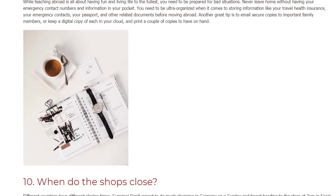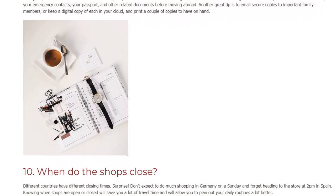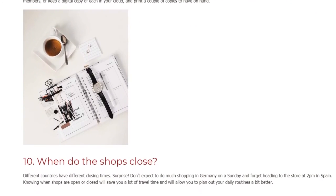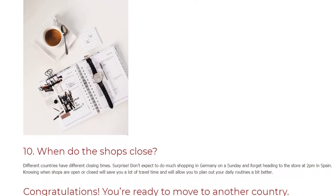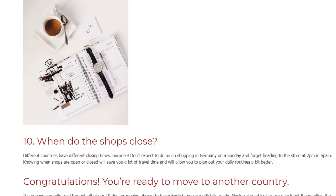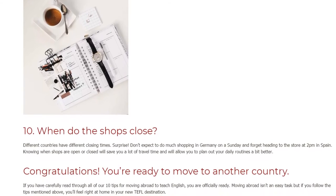10. When do the shops close? Different countries have different closing times. Surprise! Don't expect to do much shopping in Germany on a Sunday and forget heading to the store at 2 p.m. in Spain. Knowing when shops are open or closed will save you a lot of travel time and will allow you to plan out your daily routines a bit better.